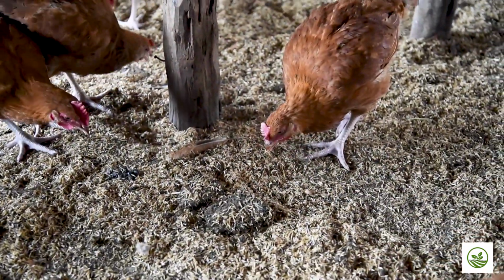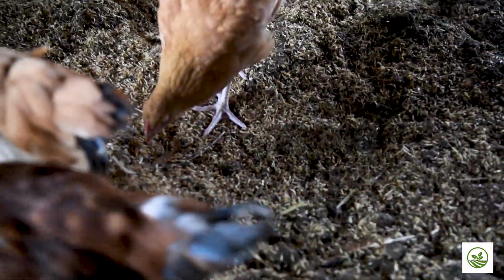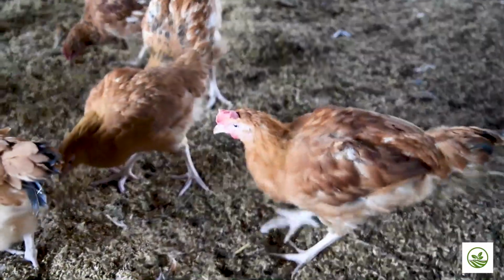The food we start with is starter crumbs. That's what we prefer to give, but it's the broiler starter crumbs. Then the second stage we go to growers, and the final stage we give them the broiler finisher. During the grower stage, which is the second and third month, we also mix the feed with maize, so that the chicken can get fuller, because this chicken eats a lot.